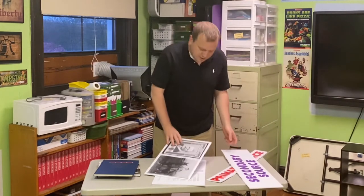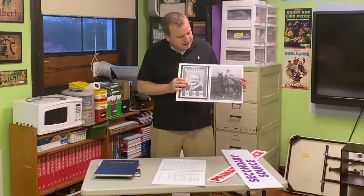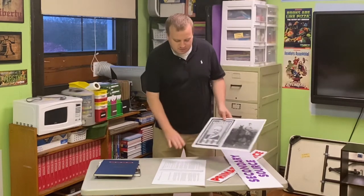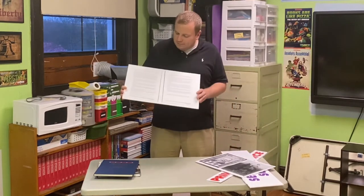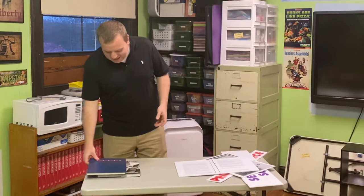So for example, here are some primary resources about Teddy Roosevelt. We have a campaign poster and we have a picture of him as a rough rider on his horse. An example of a primary source document for Martin Luther King Jr. would be the transcript of his I Have a Dream speech. Now, in regards to secondary sources, that's going to be things such as books. This is a book on the American presidents. Obviously, Theodore Roosevelt would be included.